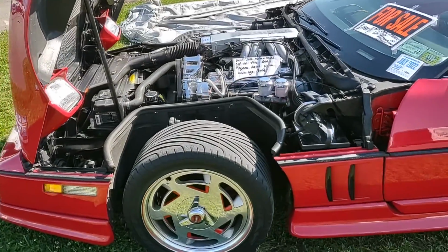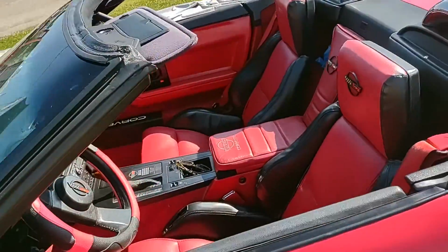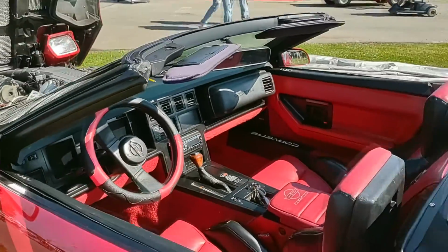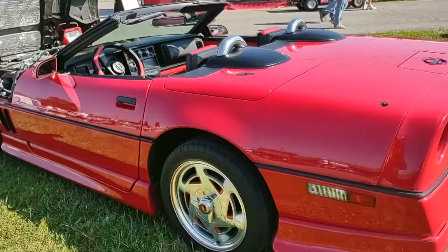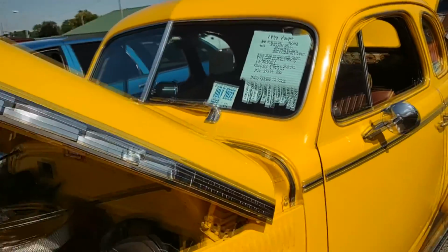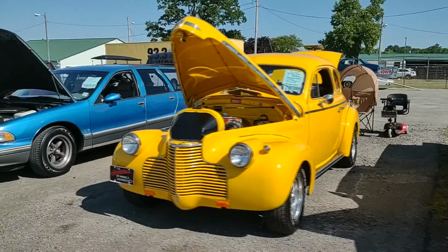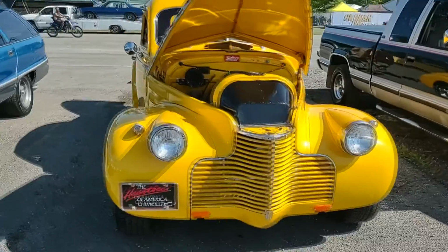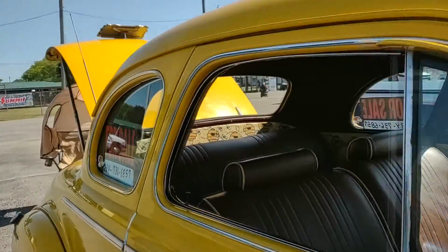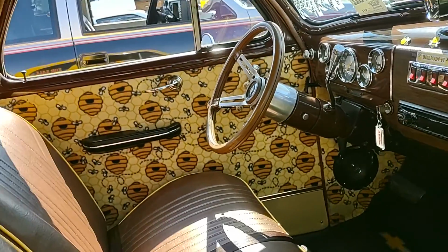It's a nice C4 Corvette for $11,000. All right, 1940 Ford Coupe. It looks pretty nice. It's only $25,000. Wow, that is pretty cool. I like that interior.